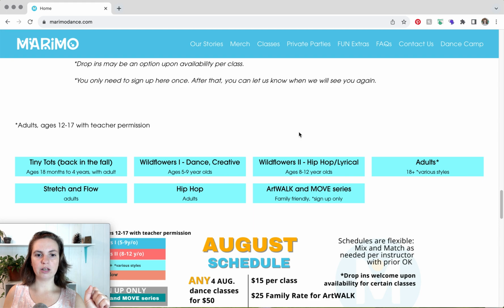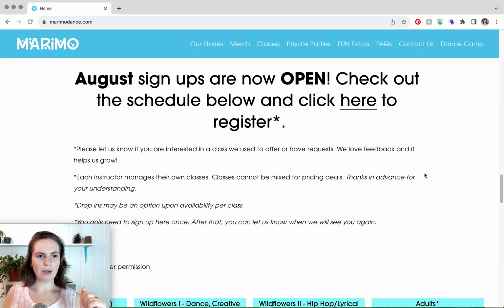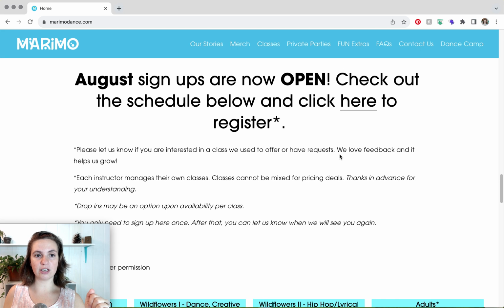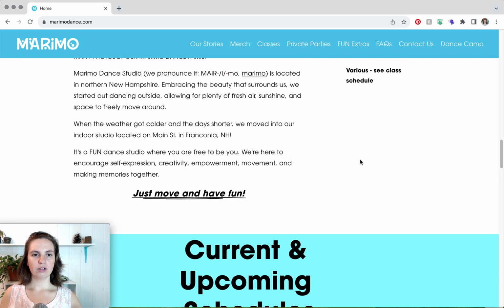Unless this is part of the actual schedule, which I don't think it is, I would remove this because this information is on other pages that people can easily navigate to. I would also remove this because this is under the FAQ section, also under the class section. So in this sense, you don't need to be repetitive on the homepage. You just want to summarize and link to where people can find more information. So that's how I would shrink that.